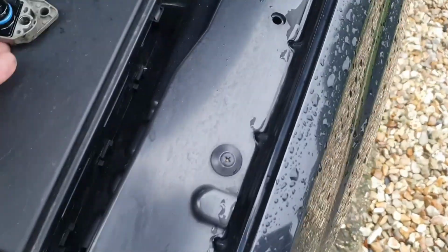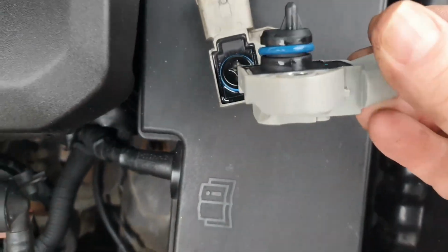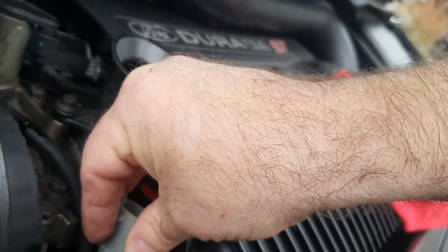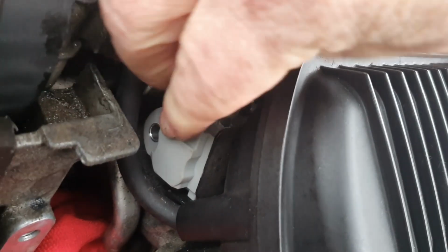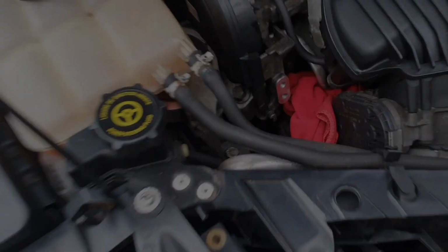I'll do a quick comparison, but I'm sure it's the right one. These are fairly standard, like so. There we go. As I say, a little bit of hock too on there to get it to go back in properly. And again, this is very hard to do and film, because my big hand's going to be in the way. Like so. Then I'll use both hands to push it back in, reattach the Torx, and then put the clip back on. There we go.